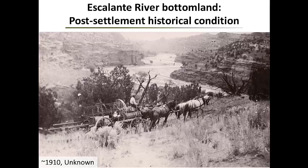But even though the invasion of Russian olive along many of our rivers and streams has been relatively recent, I want to make the point that I think it's part of a much longer-term process that's been going on, both along the Escalante and many of our regional streams. Let me start with this turn-of-the-century photo showing the Escalante bottomland.